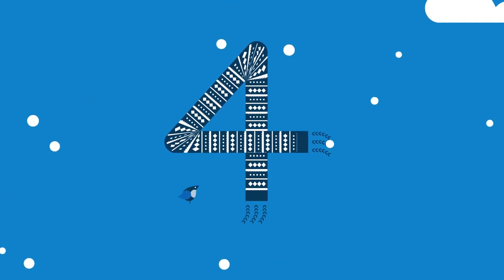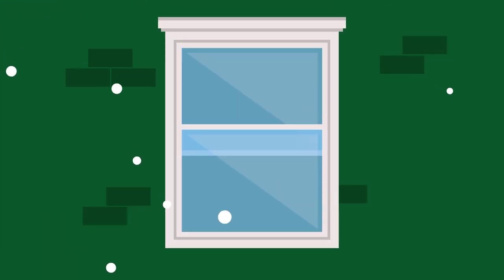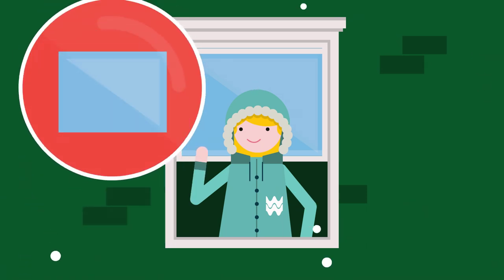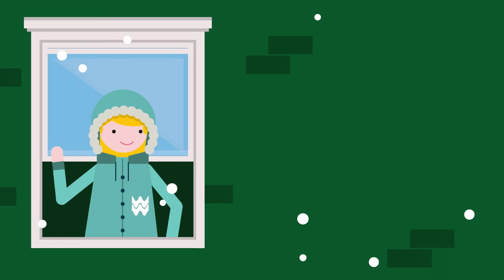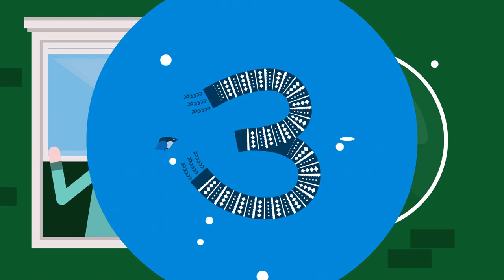In at number 4, what about your windows and walls? Replacing cracked windows or installing double glazing can save you a small fortune on heating bills. Frost can cause a lot of damage to your walls, so you should also make sure they aren't cracked.